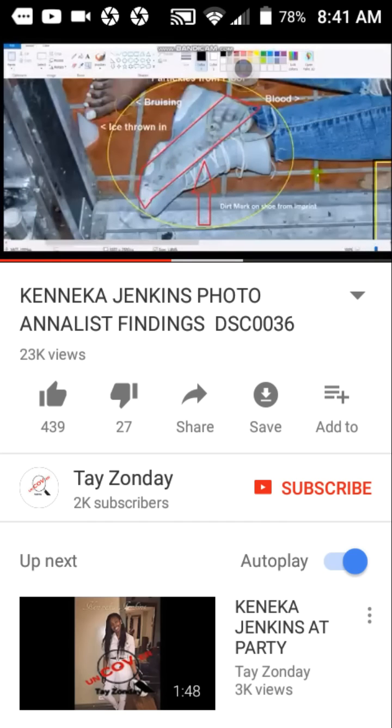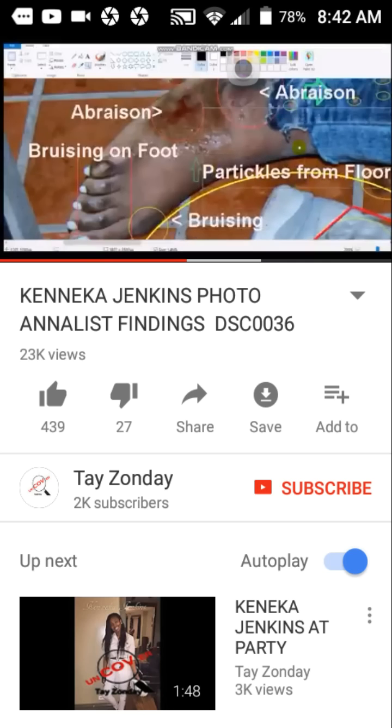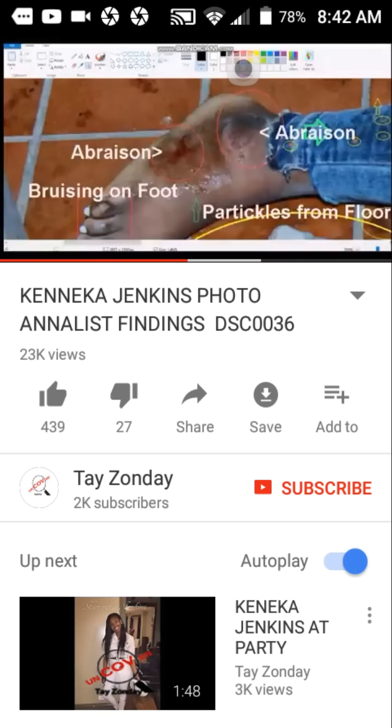So like I said, her shoe is loose in this shot. There are no other indications of blood on the foot except for dirt and an imprint left from dirt. And over here, I'll just get a little closer in for you. You can see the particles on her foot here and the abrasions.